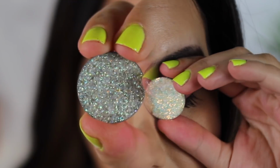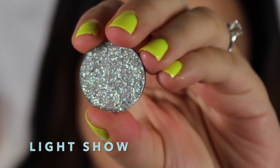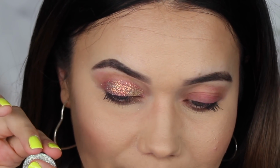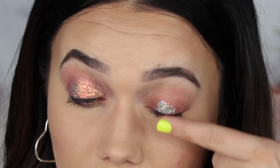It is beautiful. Next, we're going to be live swatching Light Show. Here it is with my ring light off so you guys can see. And then here is Light Show with my ring light on. Ooh, what is this, like a sea foam and a blue maybe? Ooh, what is that even?